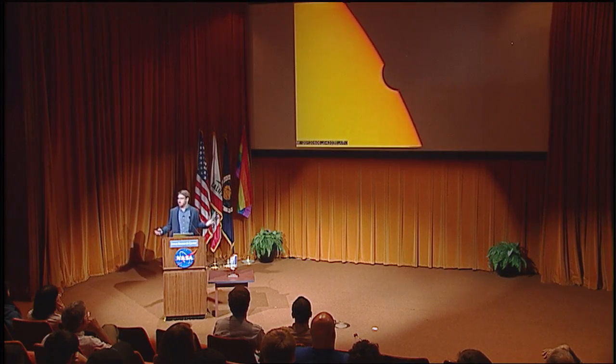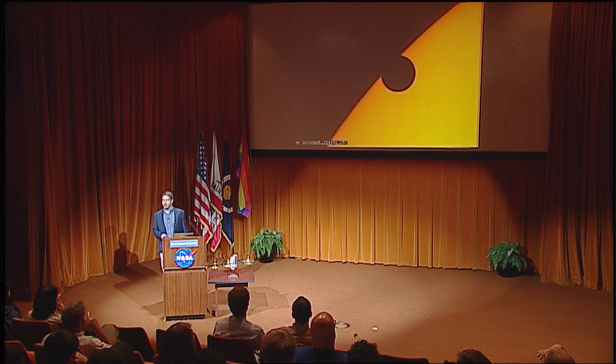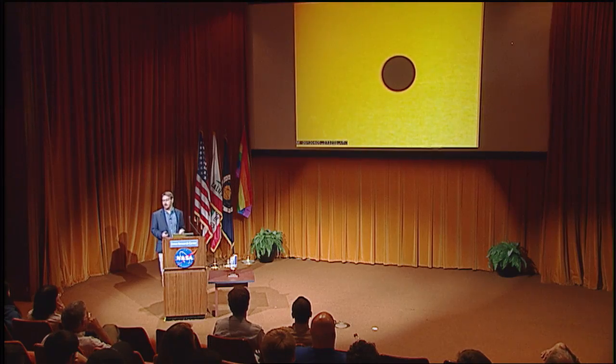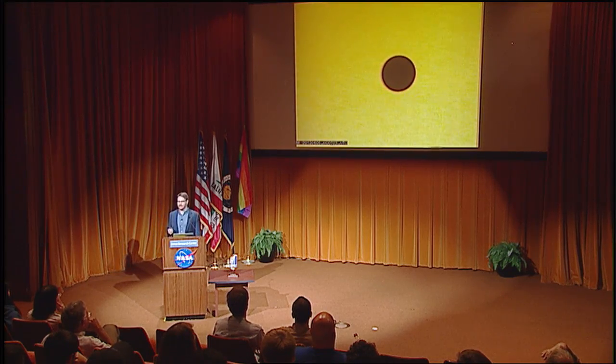Fortunately, I got to see two transits of Venus. If you didn't see one, you're going to hope that you live well, eat well, and live for another 100 or 200 years because they don't occur very often. Certainly not again in my lifetime. But this is the transit of Venus.